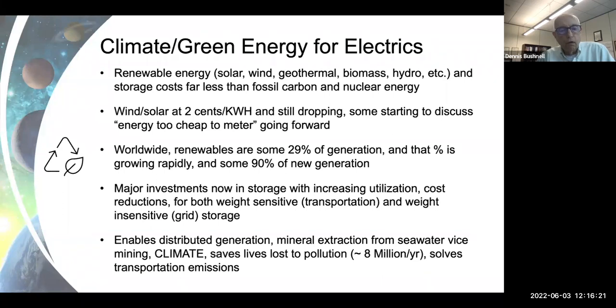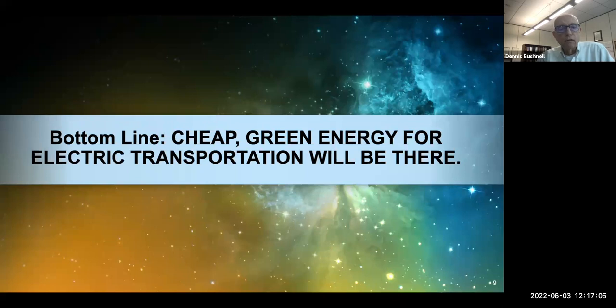All of this green energy and cheap storage will enable distributed energy generation, putting the solar on your roof with some storage, so you don't have to pay for the increased costs of the smart grid and all the rest of it. You can do mineral extraction from the seawater with this cheap energy instead of mining. Mining's the worst thing we do to the ecosystem. And we kill 8 million people a year due to the pollution from all of this fossil carbon fuels. And so we can save those lives. Next chart, please. So bottom line, green energy is going to be here for electric transportation. Thank you. Next chart.